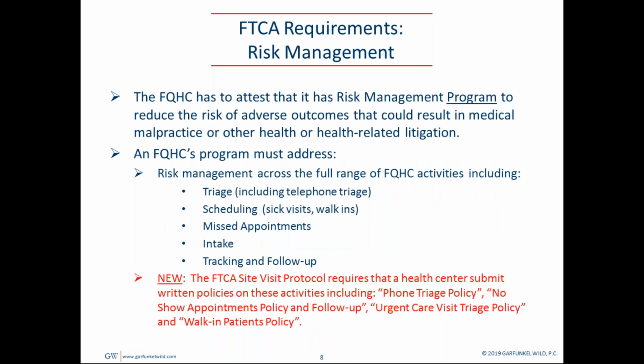So like last year, you have to attest that you have a risk management program, and the program has to address risk management across the full range of activities, including triage, scheduling. That means having available sick visits and availability in your schedule for walk-ins, what you're going to do with missed appointments, intake, and tracking and follow-up. So for the site visit protocol, it requires that you submit written policies on these activities, and they gave as example your phone triage policy, your no-show appointment policy, or your walk-in patient policy.